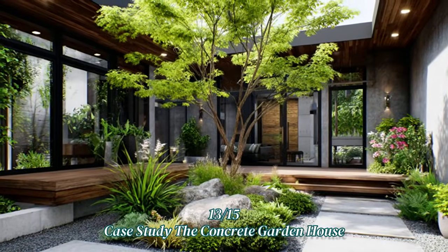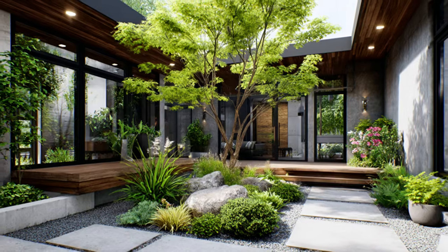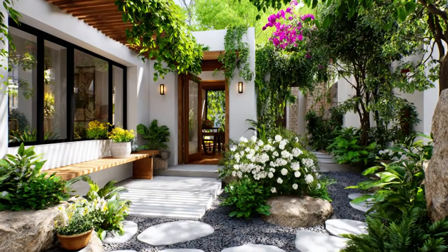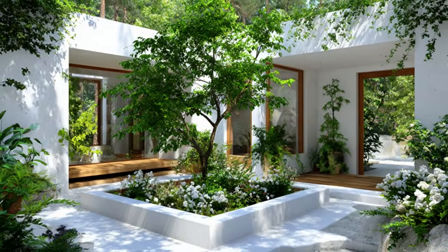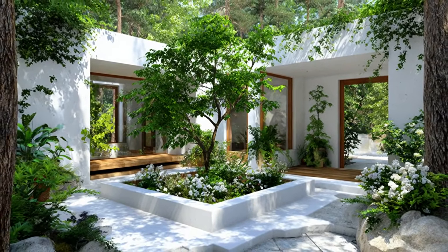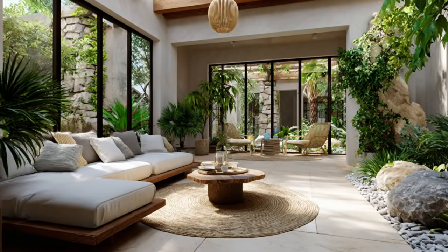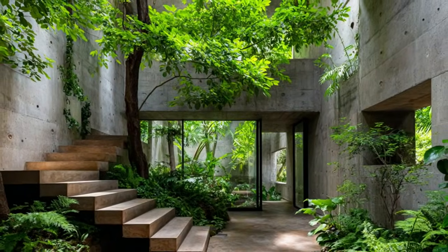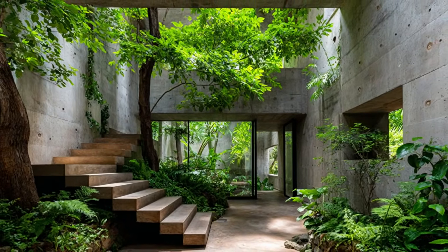Let's look at a real-world example, a passive house that integrates brutalist architecture and indoor gardens, known as the Concrete Garden House. This project features double-height concrete walls, sunken plant beds, and a massive skylight that floods the home with daylight. It's both fortress and greenhouse.